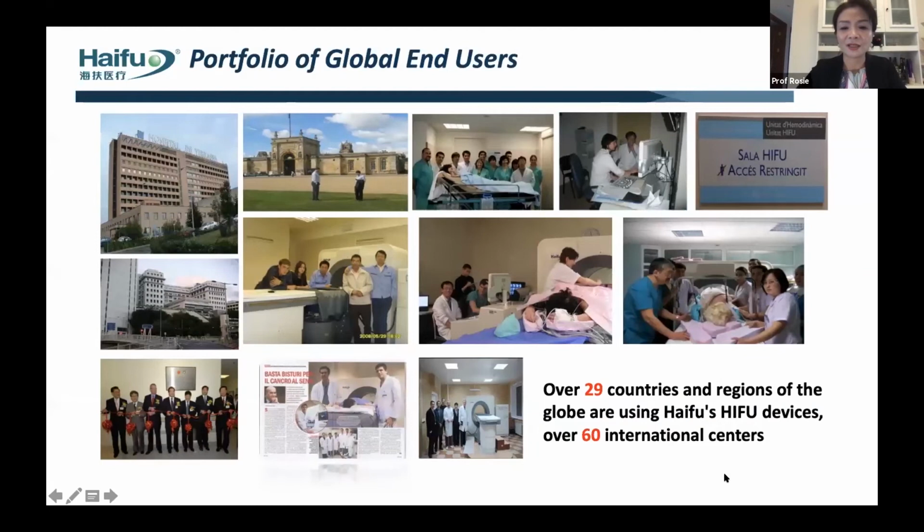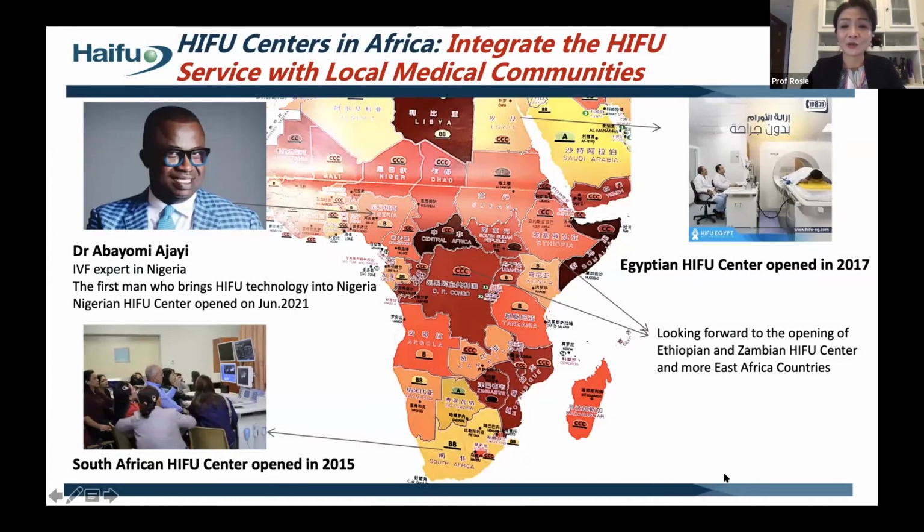And here are some of the profiles of our global end users. Okay, if you're familiar with what President Xi called the Belt and Road Initiative, our 60 centers have already covered and linked the Belt and Road countries. Okay, and now we already have 3 centers in Africa. The directors of all 3 centers are on the webinar. Okay, and Dr. Raymond Satin from the South African center will share with you the experience with this technology.